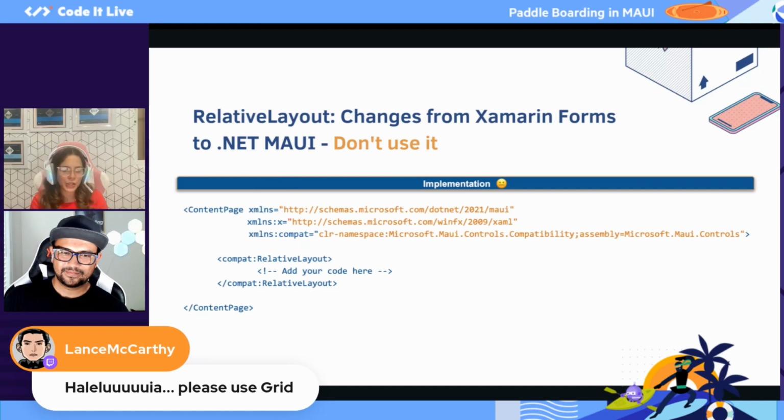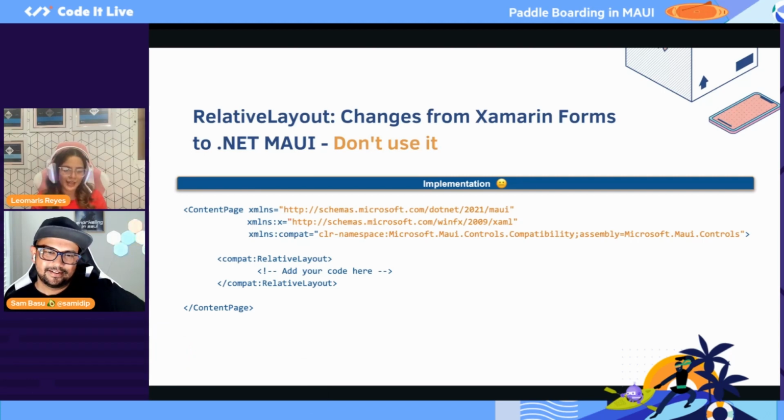If you absolutely must use a relative layout in an application, you can do it. I don't know if you have a legacy application from Xamarin Forms in migration to .NET MAUI. If you absolutely have to use it, you can do it as you can see here in this structure. You just have to add a namespace. In this case, the alias is compat. And from this namespace, you can add the relative layout and all the code that you need. But please think it through and don't use it if you don't need it. Yeah, I mean, you're bringing in a compat just to use a layout. It's probably not worth it.